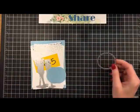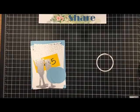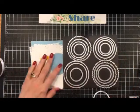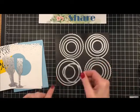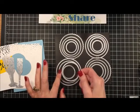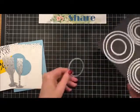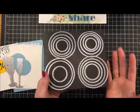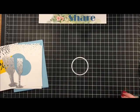So let me show you now which circle I use from my layering circles. I have to put my other two back so you can get a good idea of how this all looks. All right, so here are all of my layering circles. I'm sure you probably store them similarly. And I use this one from right here. But again, it doesn't really matter. You could probably use a 2-inch circle punch from your punch and be fine. I just happened to have my layering circles out when I was creating my tags and when I was creating my card. So that's why I used that. But you guys, that's what's so cool about stamping.